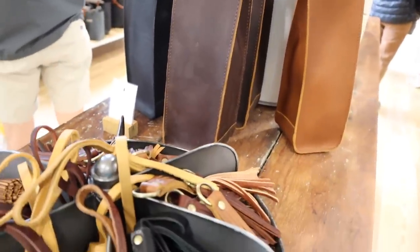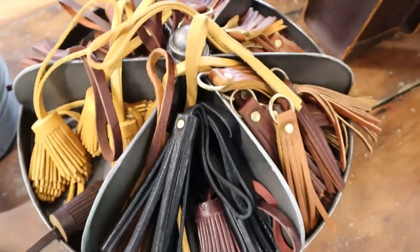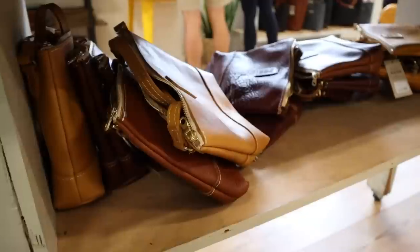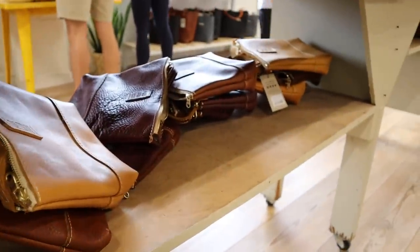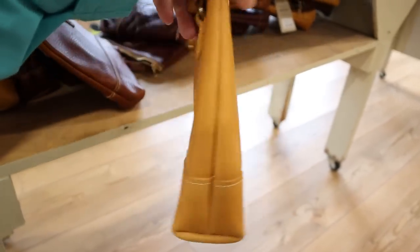The wine totes and some tassels. Again, we're pretty much looking at browns today. Some blacks, a little yellow. The keychains and the fiesta bags. Give you a better look at those. That's what they look like.